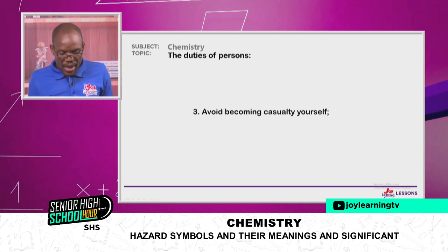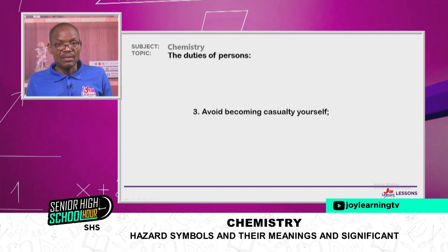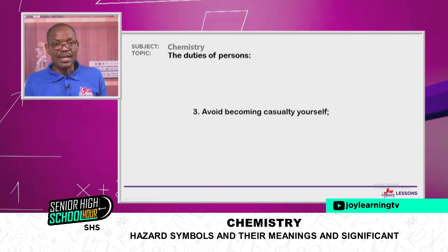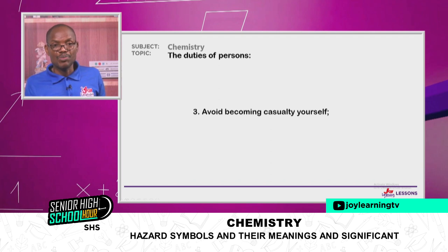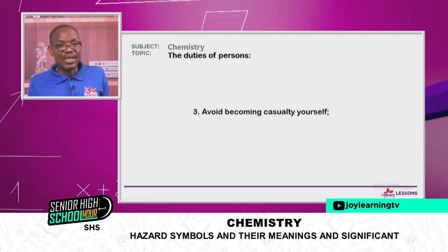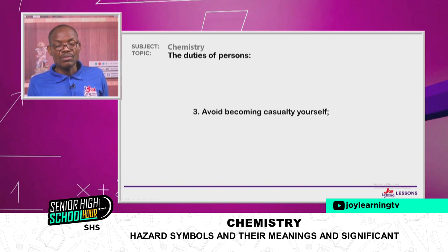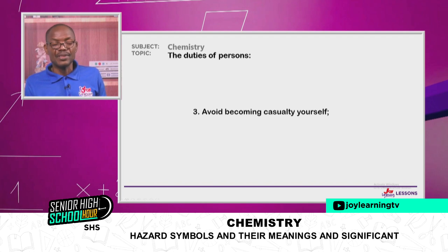Number three, avoid becoming casualty yourself. As the one sweeping the glassware, don't let it cut you. You have to be careful when you are sweeping. The glassware, you can't say that you are picking with your bare hand. No, you bring a broom. Bring a dustpan, sweep it carefully, and discard it carefully.